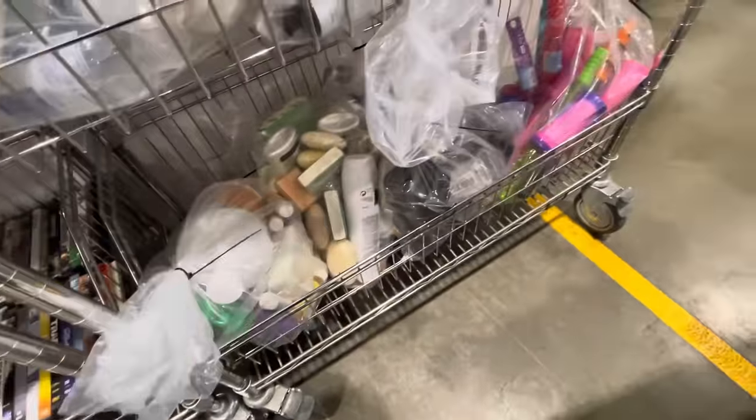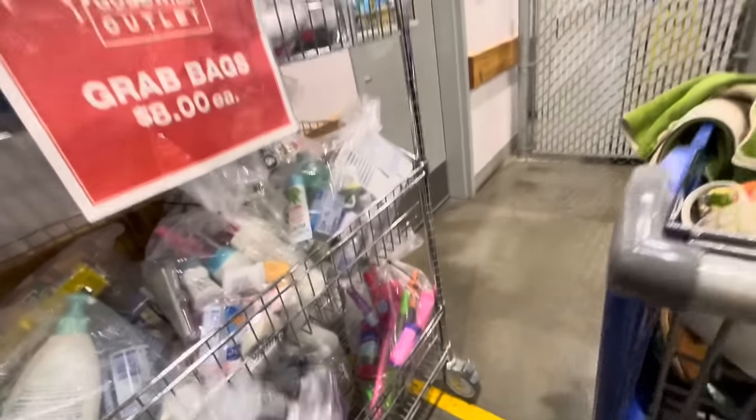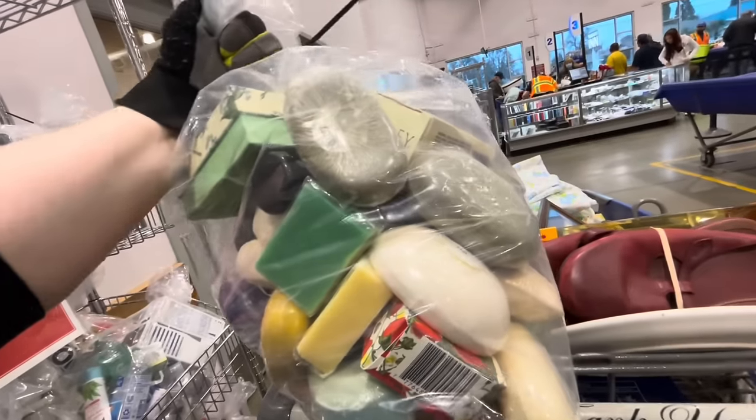There's some down here. I don't even know what's in that one. Yardley London. Okay, let's move this here. Let's look at this guy. Oh my god. Savon Deluxe. I have no idea. Maybe one day. Ooh, that one's full of Bath and Body Works. Or it has some Bath and Body Works, and some exploded Bath and Body Works.